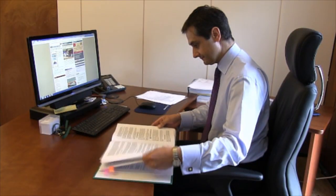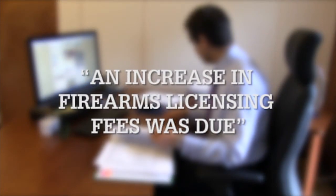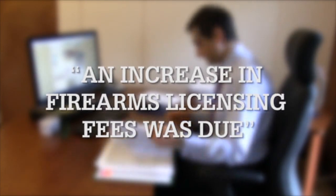BASC Chief Executive Richard Ali said he recognised that an increase in firearms licensing fees was due, but any rise should be linked to better police efficiency and effectiveness in delivering the licensing service.